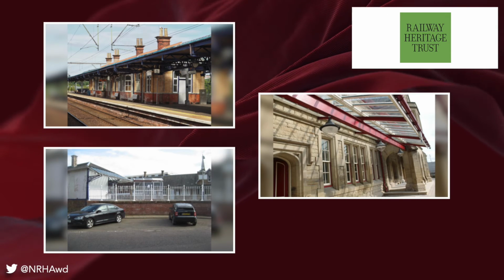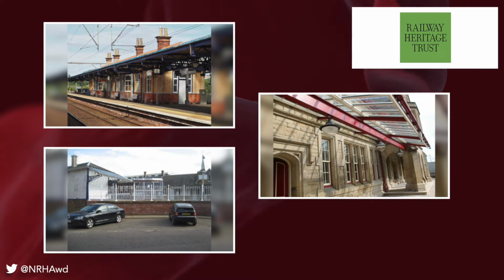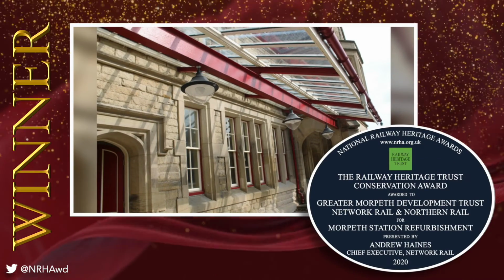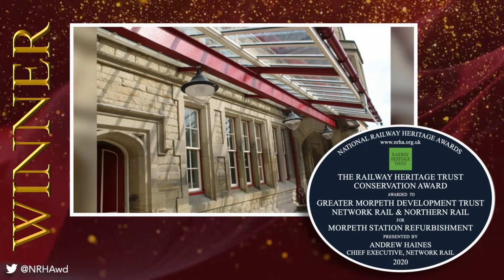Altogether, some fascinating examples of different types of conservation project, which the adjudicators found very difficult to differentiate. But I am pleased to announce that the Railway Heritage Trust Conservation Award 2020 goes to Greater Morpeth Development Trust, Northern and Network Rail for the superb work undertaken at Morpeth.